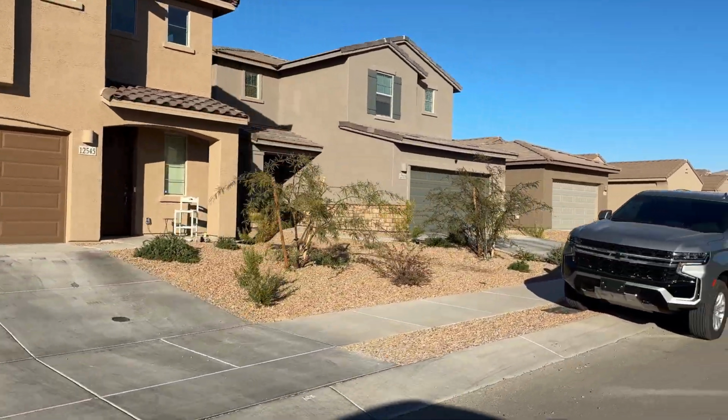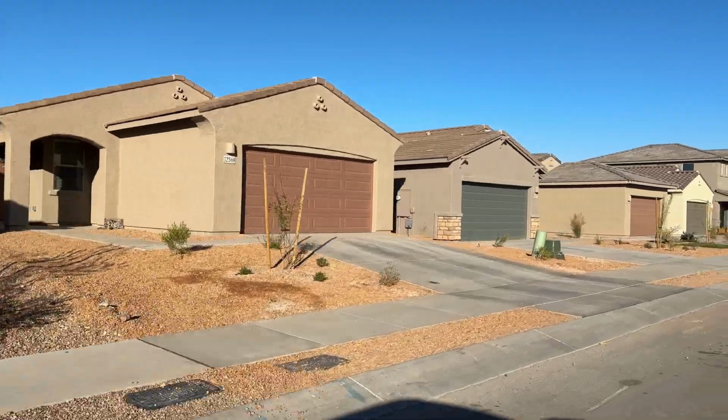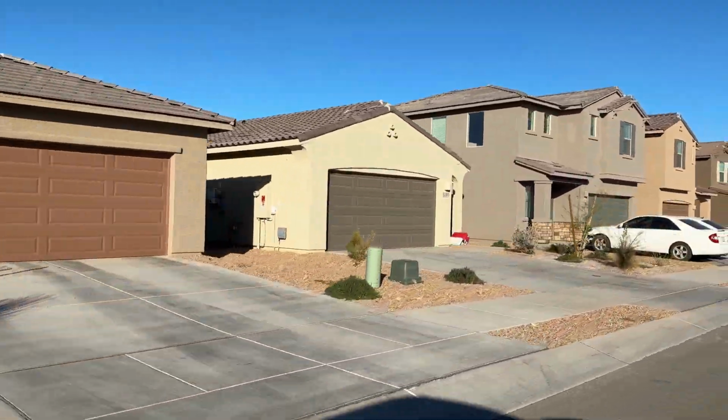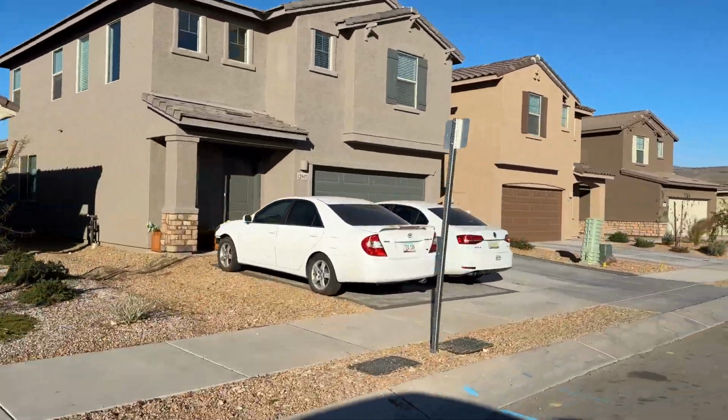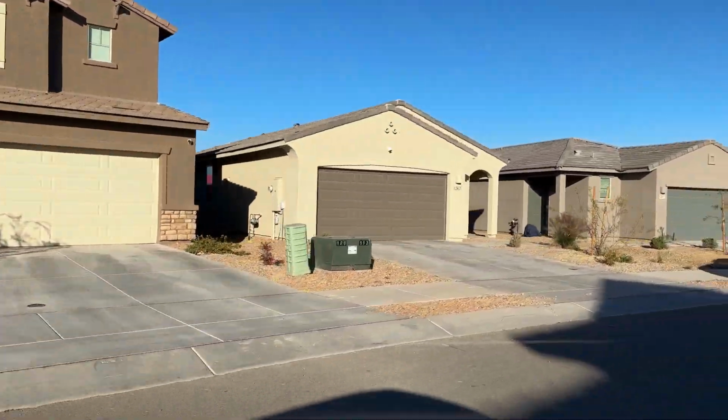But when it comes to commuting and feeling disconnected, you are so close to the freeway, not to a point where you hear it or it's an obnoxious sound, but you are so close that simply hopping on the freeway, heading into town is made so easy with the ease of access to that highway.